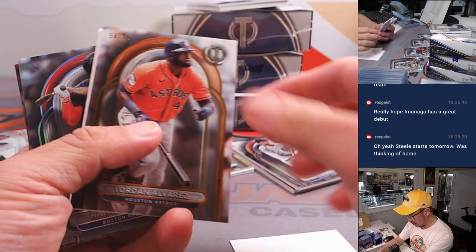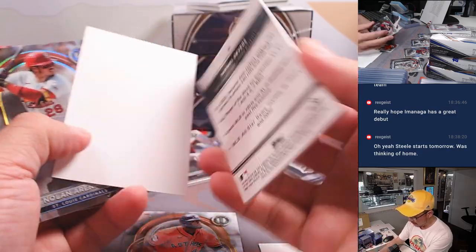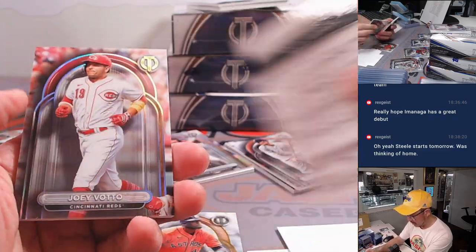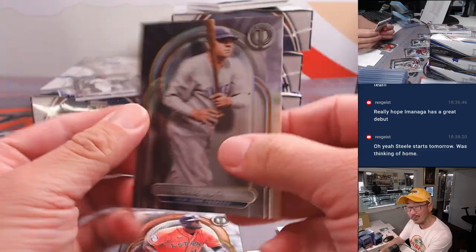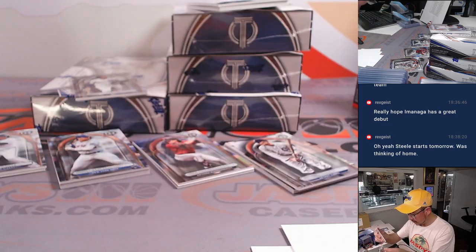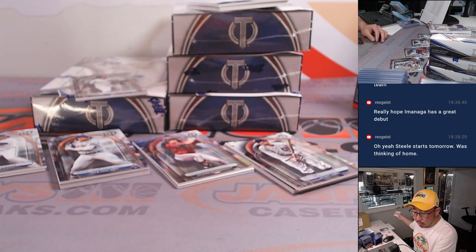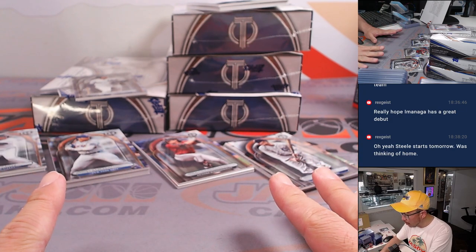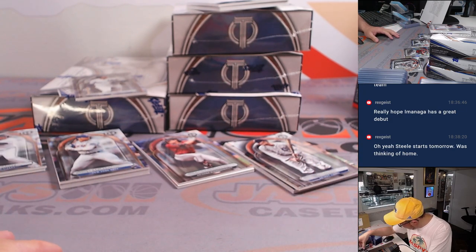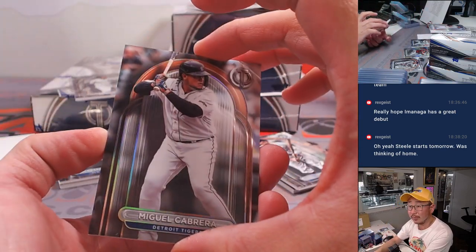Ken Griffey Jr. There's a Yordan Alvarez, 75. Devers. Arenado. Votto. Babe Ruth. And that Yordan will go to the Stros. That'll be for Eugene. I think there's only one numbered card per box, and maybe one rookie a box? I don't see a rookie, so maybe not.